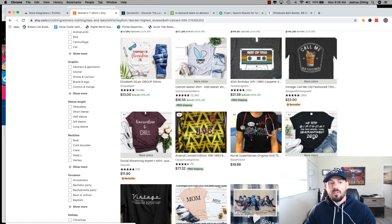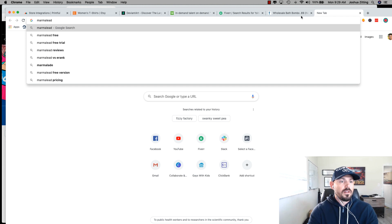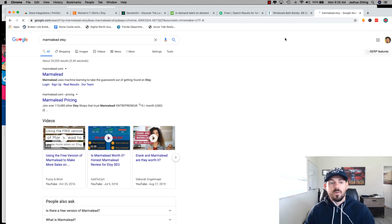The other thing about Etsy, you guys, is it's SEO. It has SEO intent. So for instance, when you write your listings on here, one thing that you want to take into consideration is your keyword intent. Okay, so if somebody's looking for a birthday quarantine shirt, right? That is a keyword that this particular user is going after. There are tools like Marmalade Etsy. Let me Google that really quick.